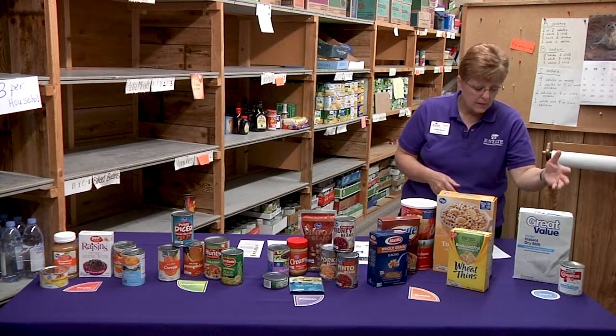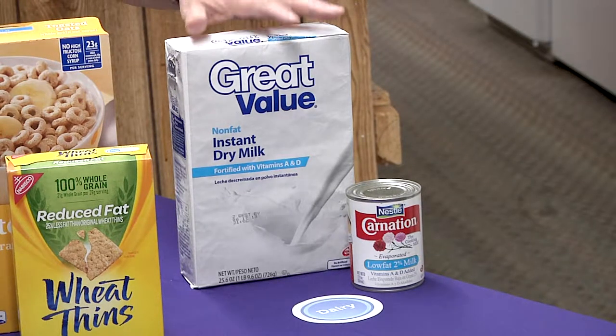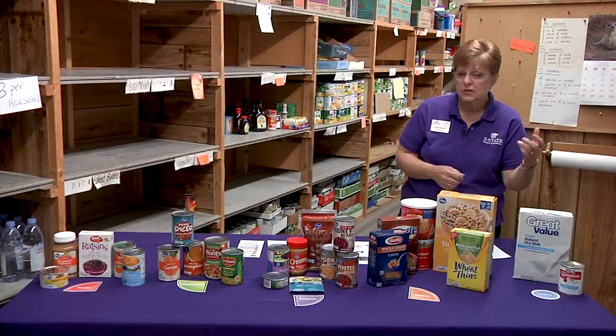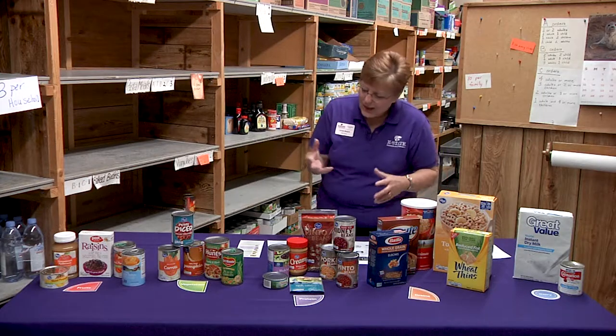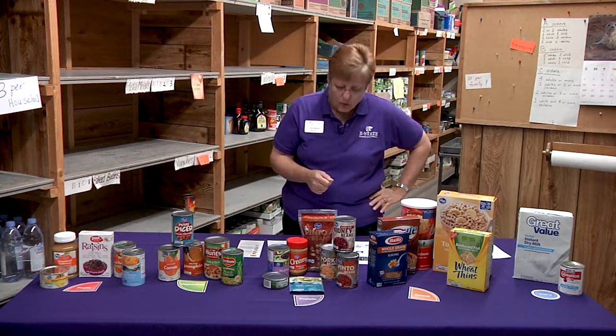Shelf-stable dairy items might include non-fat dry milk or canned evaporated milk. Those both can be a great source of dairy nutrients to families. Certainly both of these are great for cooking because they tend to scorch less easily than using fresh whole fluid milk anyway.